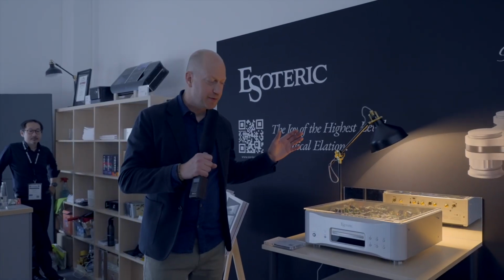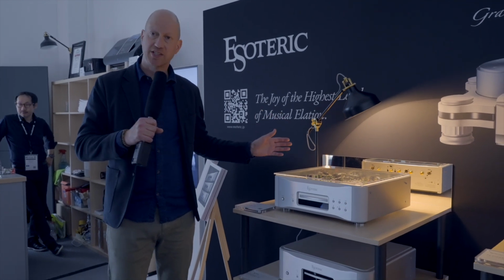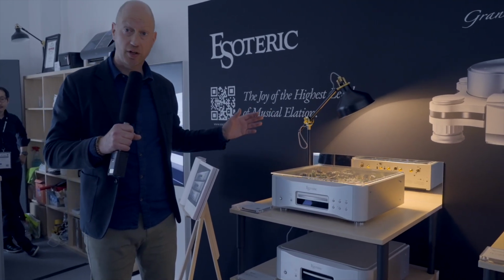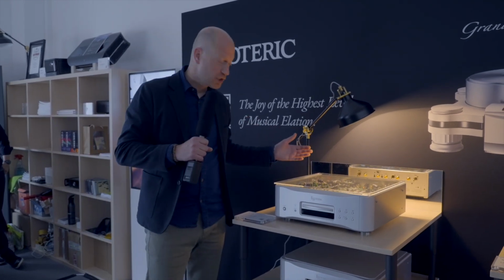Then we go over to Esoteric, because also there is some exciting news. Over here we have the latest versions of the K1 XD and K03 XD. They both got the SE upgrade. In basics, 3 things are changed.